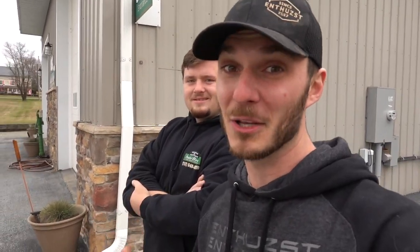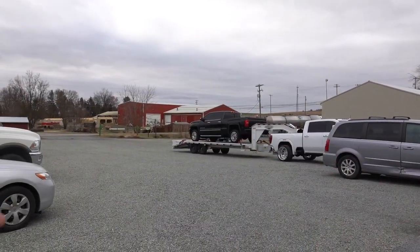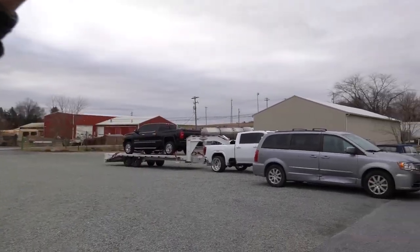So we partnered up with Clears Manufacturing. We're gonna show you the lights here in just a second. We gotta get everything unloaded. I gotta take no-name black Denali off of the trailer. Gotta disconnect the trailer over there, and then we'll get the truck inside and start getting to work.